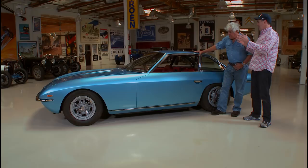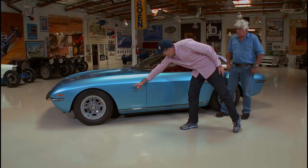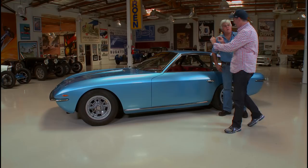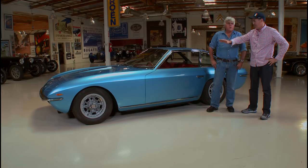But if you want to know the fastest way to tell the S from the non-S, the S has some gill breather pipes cut into the side. They're really not functional. Which is a weird thing for Lamborghini in the 60s to have, a sort of fake scoop in the side. And it also has an S on the back, and a little different fender arch as well.